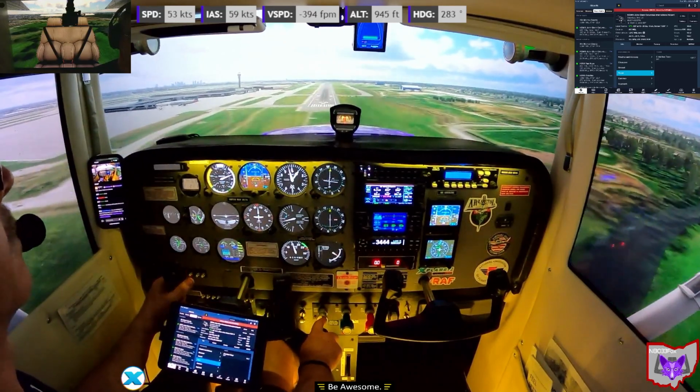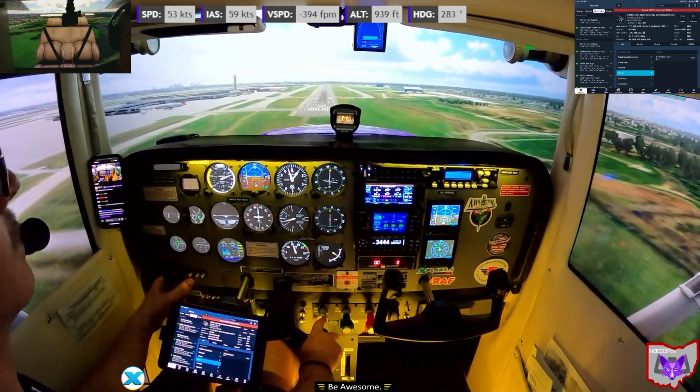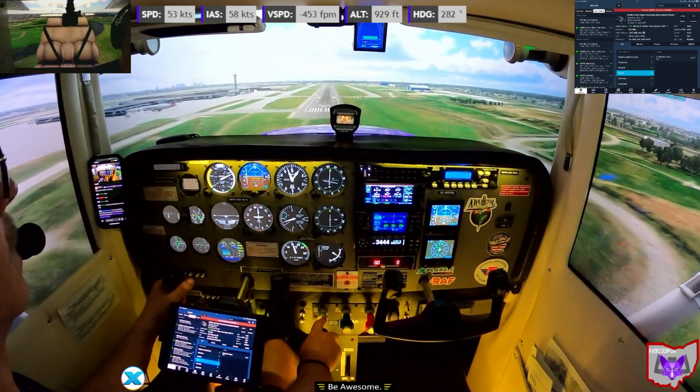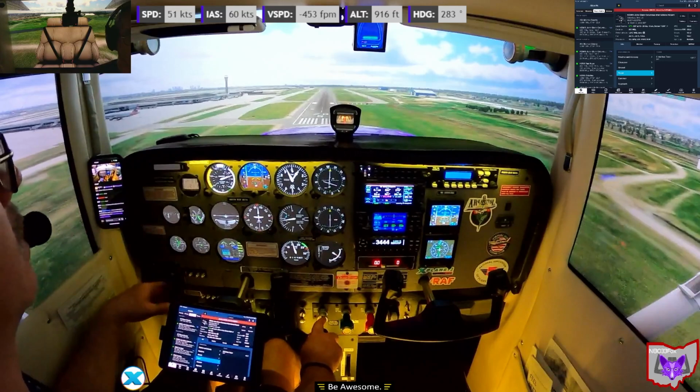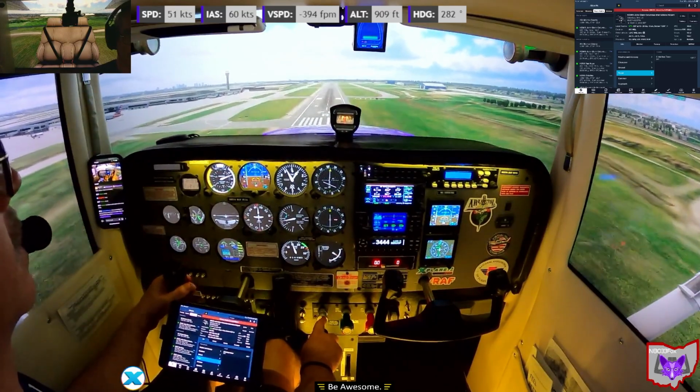Gotta keep those wind gusts in mind. I don't really want to put on more than 10 degrees of flaps. It's just more surface area for wind to grab a hold of.